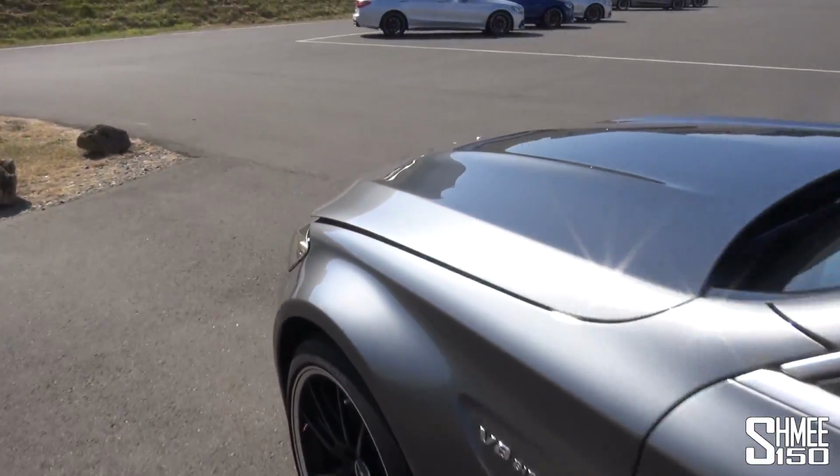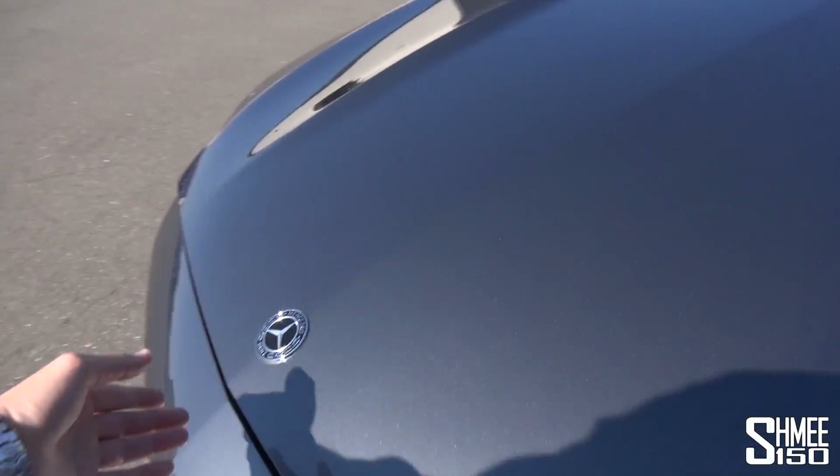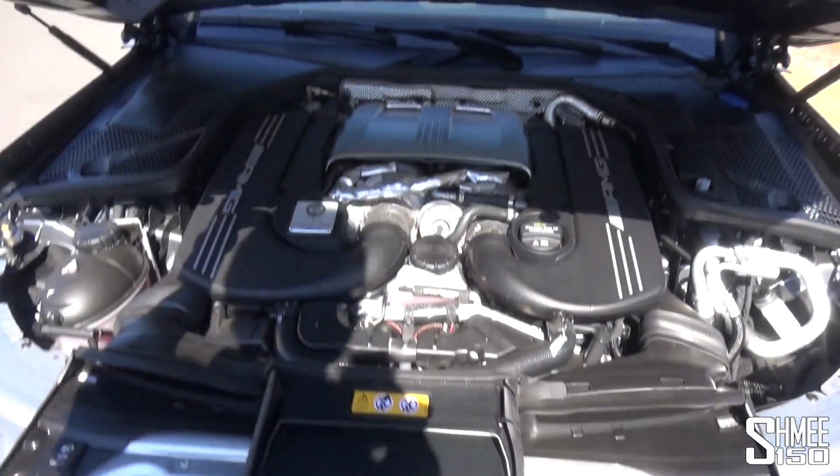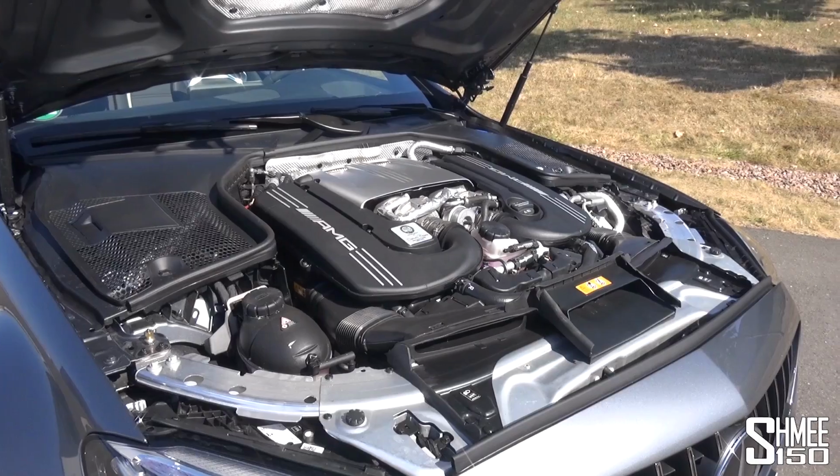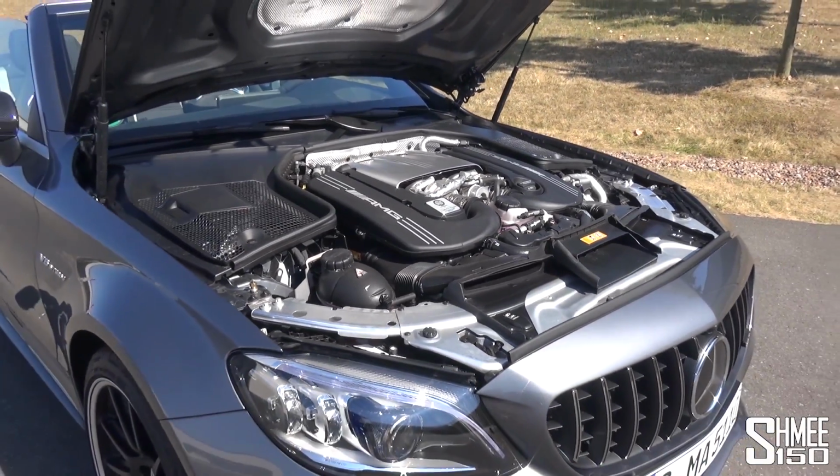come round to take a look at the 4-litre bi-turbo V8 that we have in here. The 510 horsepower unit, built one man, one engine, as we've seen on the channel before, down the line in the engine workshop in Affalterbach.